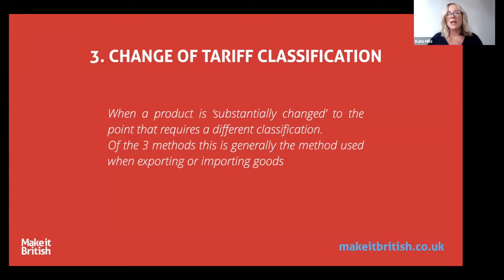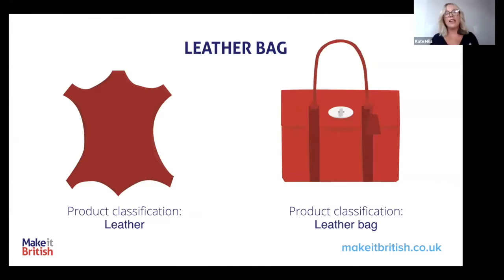So that's when a product is substantially changed to the point that it requires a different classification. Of the three methods, this is generally the method used when exporting or importing goods. So what does substantially changed actually mean? One of the clearest examples is raw material versus finished product. If you have leather and its product classification is leather, when you turn that leather into a bag, its classification then becomes a leather bag. It has a different end use, and that's the easiest way of thinking about it. Before, it's the skin of a cow. Afterwards, it's something you carry your products around in. So it's a completely different end use, and it has a different classification.